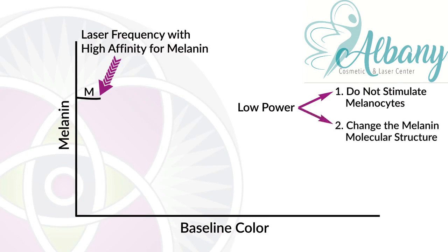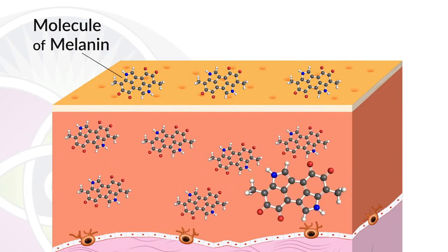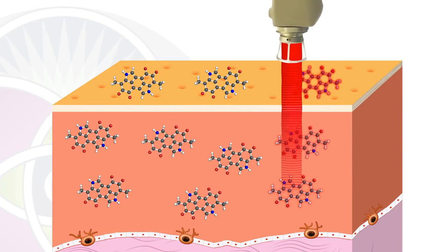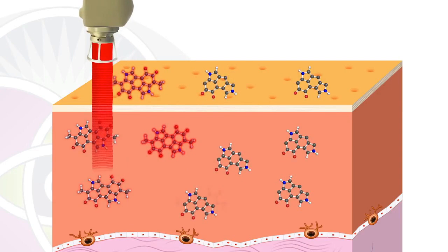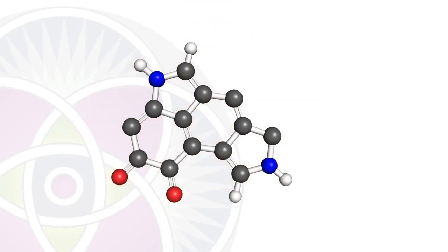The second reason that we're going to use low power is because of what does happen to the melanin in your skin. So here is melanin in your stratum corneum, in that dead layer of the skin, and melanin in your epidermis. The energy is going to go into the melanin. It's not going to be high enough to poof, vaporize it, but just enough energy to essentially cook the melanin a little bit. It's going to change its molecular structure. So here's a molecule of melanin, the energy goes in, and boom, we've changed the molecular structure.